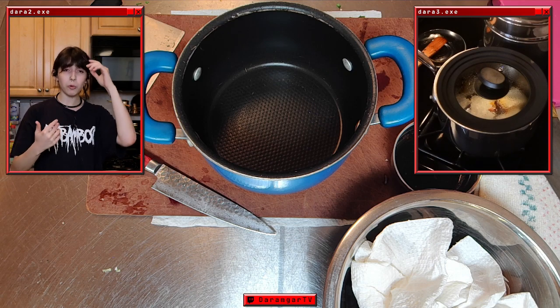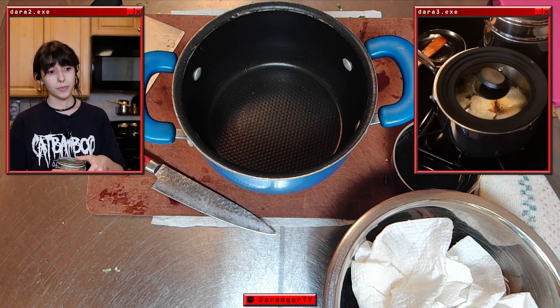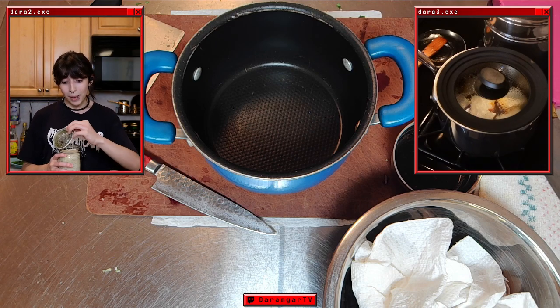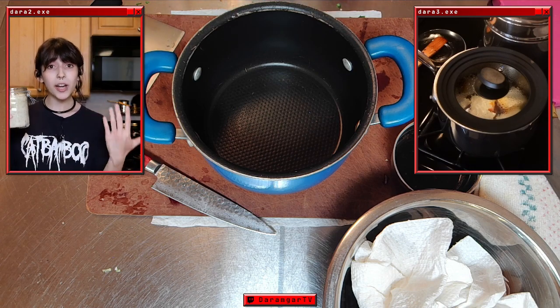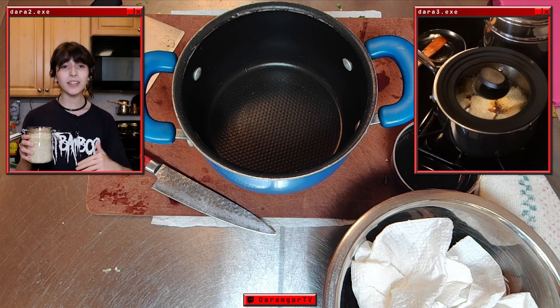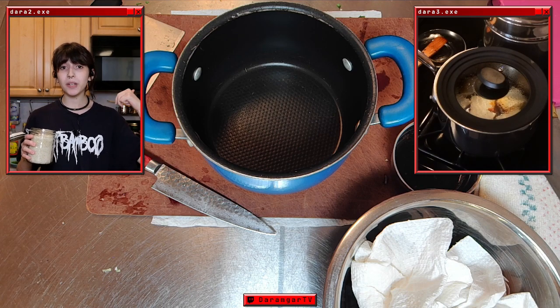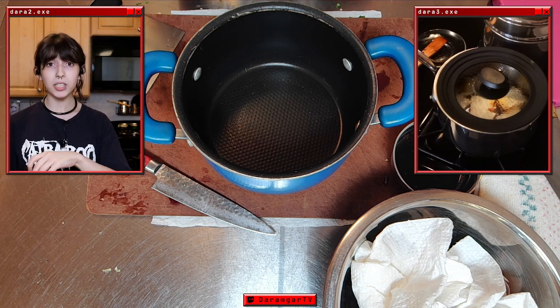But if you're only eating them for one meal or so, I don't find it to be the best investment. I love rice cookers, but I'm going to teach you guys how to make the best possible stovetop rice. What kind of rice am I using for today? I'm using a jasmine rice. This method will apply to anything except brown rice. This will apply to sushi rice, basmati, jasmine, Carolina gold, anything that you can possibly think of.